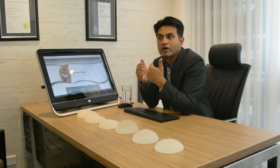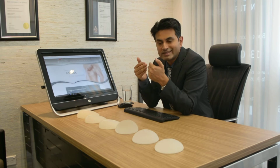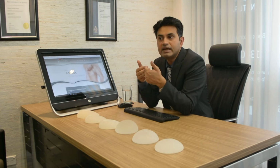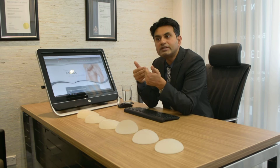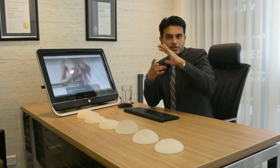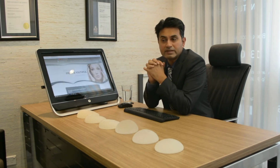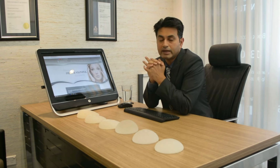So here's where we advise: please be wary that if a lift has been suggested, there are reasons for that, and trying to compensate for that is risky. A lot of women say, what if we go for bigger or high profile teardrop implants to try to lift it up? And I think that is a recipe for disaster, especially if a clear-cut lift is required.